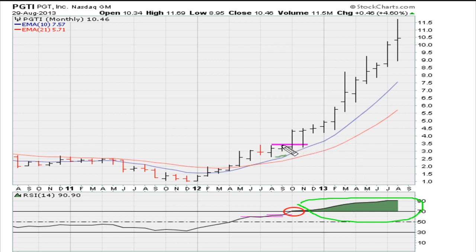And you can see the stock has moved from about 350 all the way to as high as 1100. So you tripled your money there just by understanding a simple principle that I call the RSI's fast mountain. Let's take a look at another name.